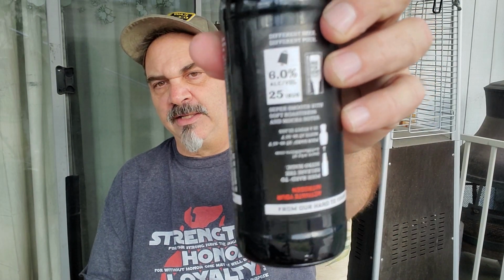So, different beer, different pour. 6.0 is the ABV, 25 are the IBUs. It is an independent craft brewer. And then they put the text on here upside down. Thanks, guys.